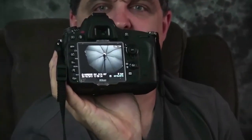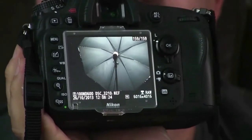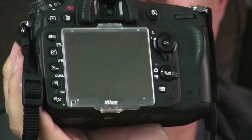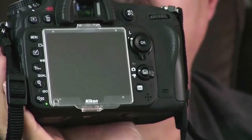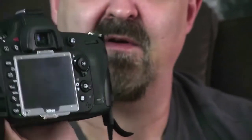I'm going to try to show this to you right now, to see if we can bring this up here. You can see this. Let's bring it in there. You can see how dark that is on the back of the camera, and I'm shooting right into the light itself. So it's very easy to control ambient light.